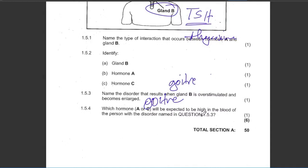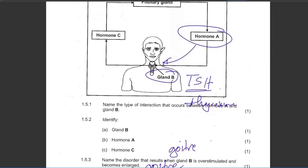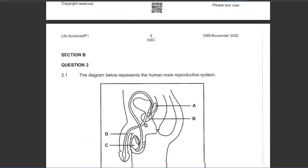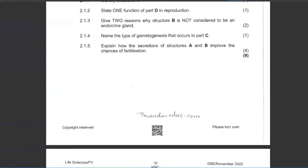Then they're saying which hormone, A or C, will be expected to be high in the blood of the person when this disorder of enlargement of the thyroid gland is happening. The thyroid gland is overstimulated. It means that it's going to produce more hormone C. So what is the name of that hormone? The hormone is thyroxine. It means that you're going to have over secretion of thyroxine, and then you're going to have the effects of thyroxine.